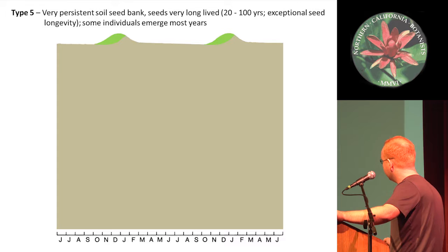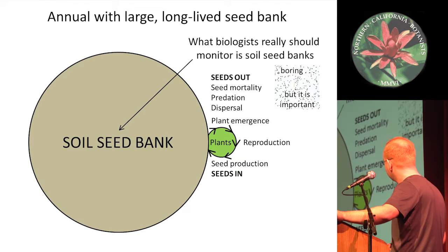And so I propose basically a type 5 for this kind of species or this kind of situation where you have a very, very large soil seed bank. A few plants emerge every year and they kind of refresh it, add additional seeds back to the seed bank. So for an example of a species like this, we should probably actually be monitoring this, not necessarily focusing so intensively on this.